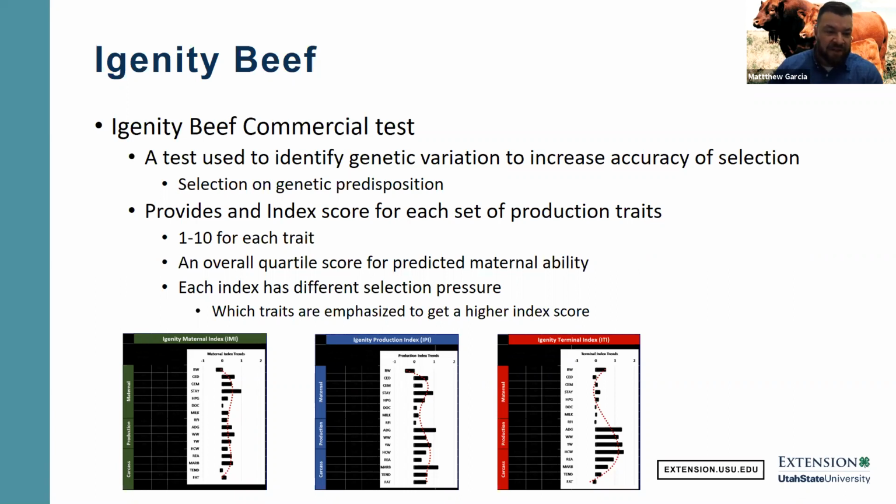Now, if you look at the maternal index, these are animals that we're looking to make mothers in our herd, to have longevity in our herd, stability. You can see that these bars here are weighted very differently than these bars over here on a terminal index. Terminal index, we're trying to put pounds on the ground, we're trying to get calves, and we're trying to market heavy calves. Nothing's really being kept as a replacement in those systems. So you can see how these traits are weighted differently.